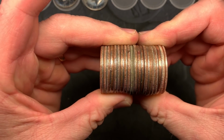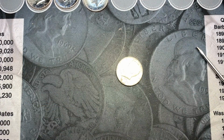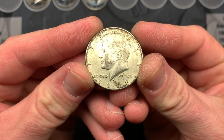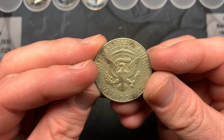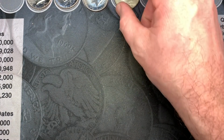And where do you think it is, honey? That's right. That's what I think too. It's a 1968. That is great. Maid Marian over here is getting good at spotting silver. Oh, that's good stuff. That is fun.